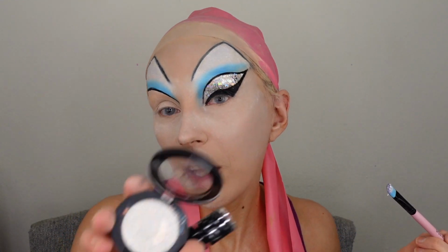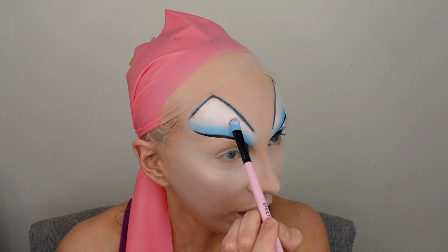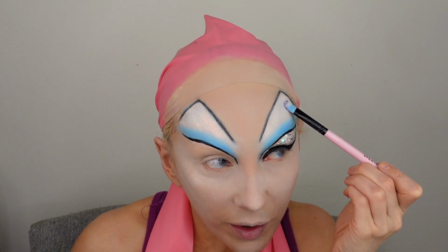And the funny thing, I hit the pan. Can you imagine hitting the pan on the glitter? Only me. Only I can hit the pan on the glitter. I love it so much.